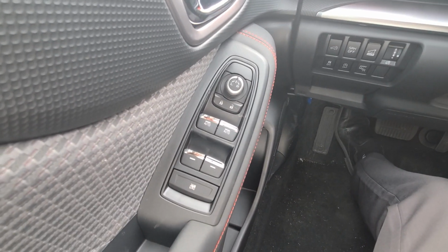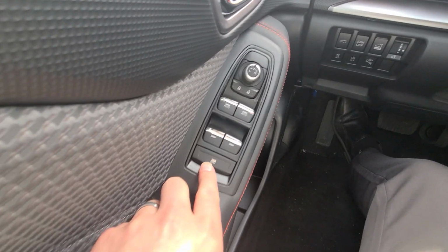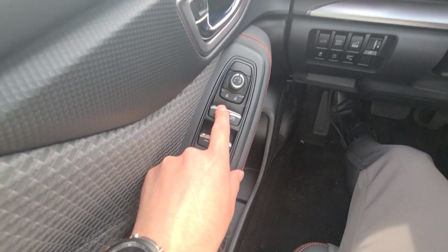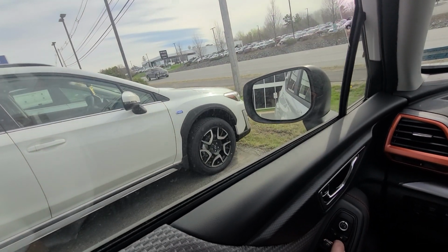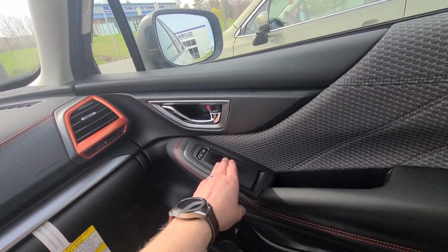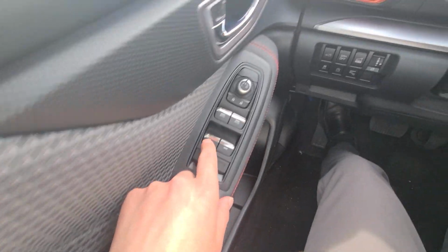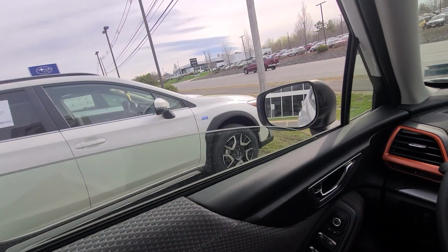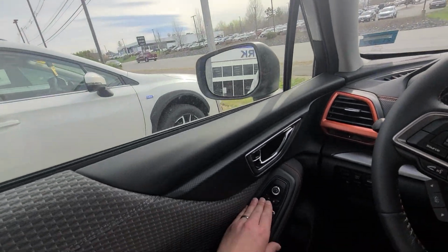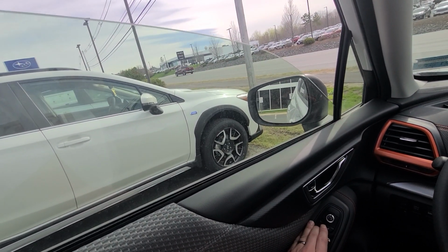So here we have your windows, door locks, and mirror adjustment. The bottom button here is window lockout, so that the rear windows are locked out. Front windows are still a go. But it does lock out passenger control. You do have auto window down, one touch up as well, or just press it lightly and it will stop when you let go. Same idea pulling it up.